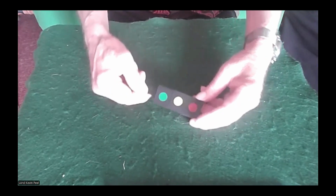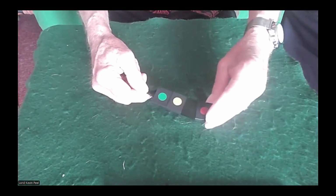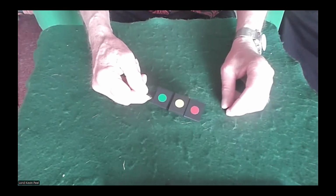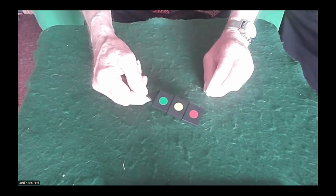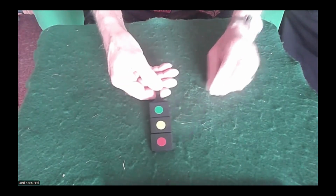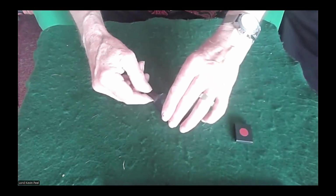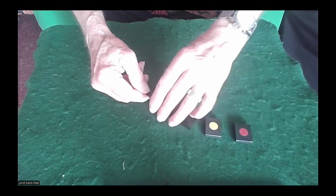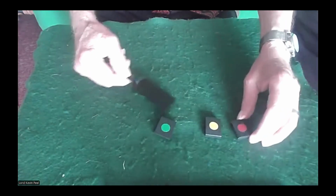Red is for stop. Amber, prepare to stop. Green, all clear, go. And so we take off the red, the amber, and the green, starting with the red.